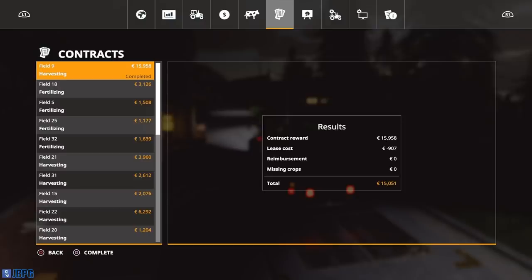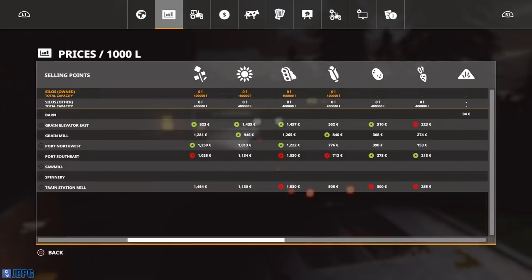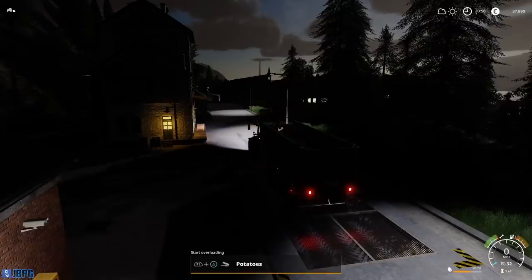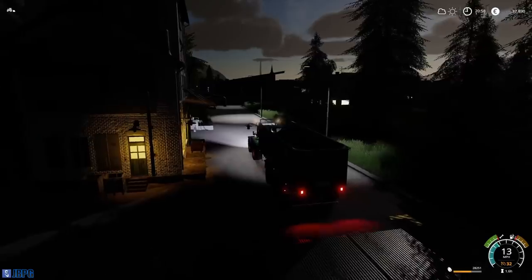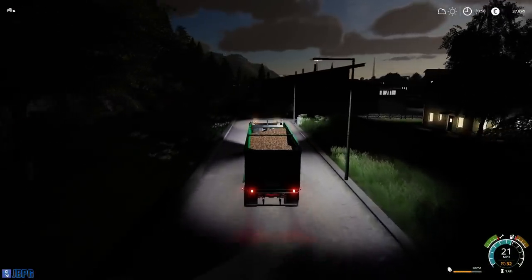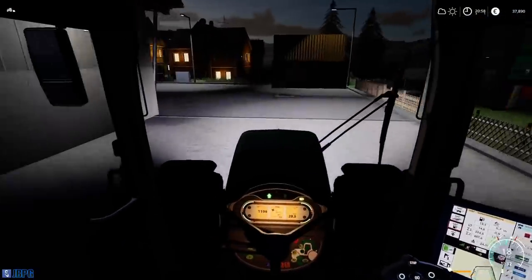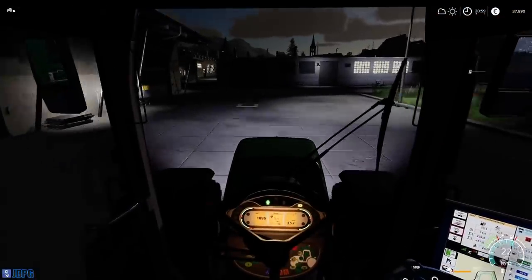So before we complete the contract and lose the trailer with the contents, let's see where's the best price for potatoes. Spud. Best price is Port Northwest, which is a little bit of a trek, but it's worth it for that extra payout on what we're getting right now. So we'll head on over there. We'll dump the rest of this crop in the sell point there. Then we'll complete the contract and we'll see where we end up financially.